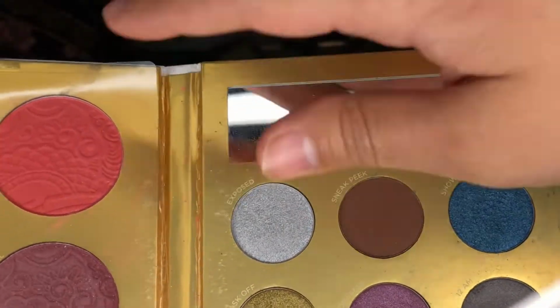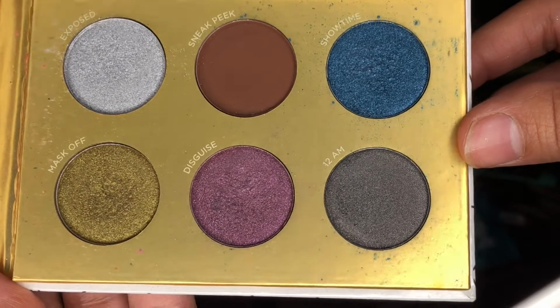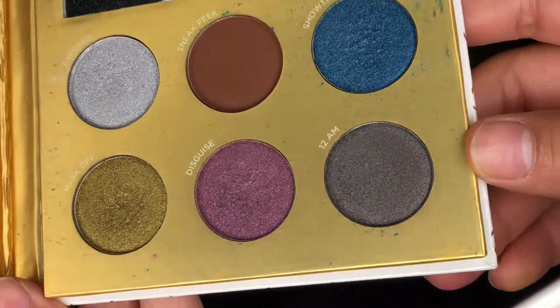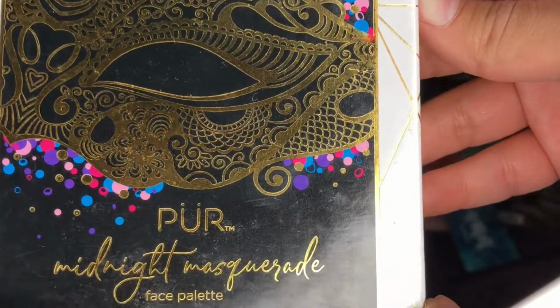I'm also gonna get rid of this Pure Midnight Masquerade palette. I love the blush shades and everything and the highlighter, but the actual shadows, they're gorgeous on their own, but to blend and everything, they're not. It's not a good color coordination for this palette. I think that's what I didn't like about it, but I'm gonna give it away also because I only used it a couple of times.